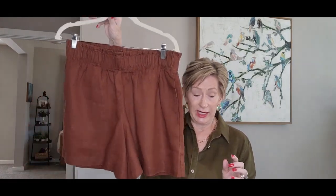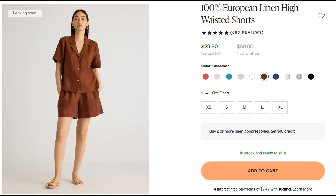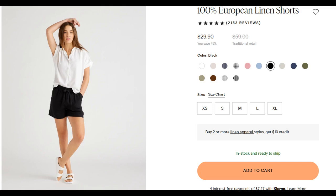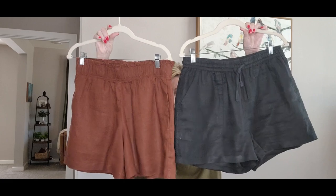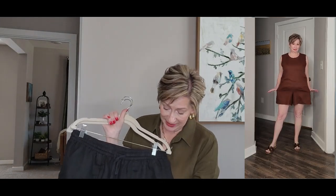So that is the blazers along with these 2 new dresses that I wanted to show you. Next is a pair of shorts, the 100% European linen high-waisted short. I took some notes on this because some of these can be confusing. Last year I bought a pair of black, called the black linen short, and these are the high-waisted. I want to show you side by side the lengths. The rise, from the crotch seam all the way up to the top, is 11.5 on both of these styles of shorts.